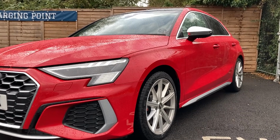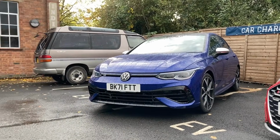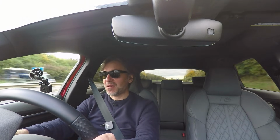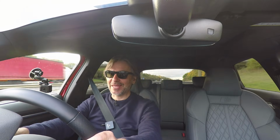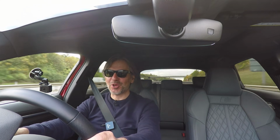The radar is very low down on the grille, which means it could be quite prone to damage. It's very different to where it is on the Golf behind the badge, so just beware of that with all the pheasants running around in autumn as it is now. But yeah, I could happily, maybe with some earplugs, drive this to Ingolstadt and back, no problem. Right, let's go and try it now on a proper British B road.